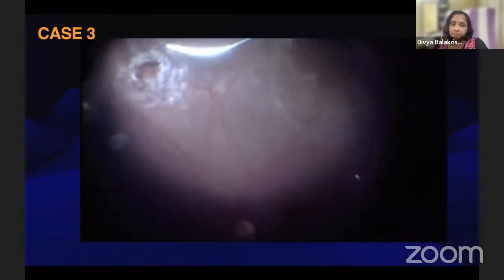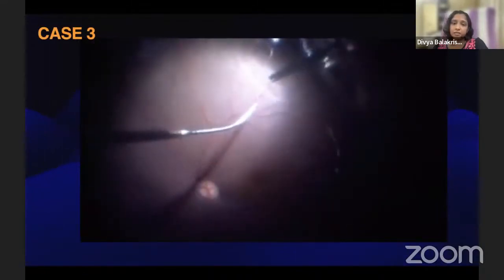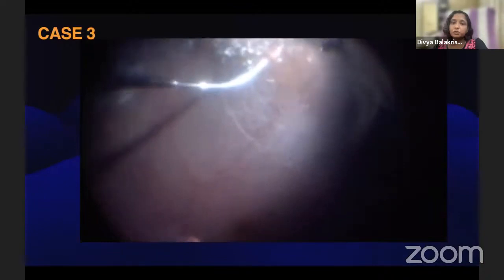You can see that nice laser burn uptake in the periphery, which confirms that the peripheral retina is attached. In these cases, actually, you may not get any burns if there is a posterior break. Here you can again see that the burns are not coming posteriorly. You can see multiple thin outer retinal holes.